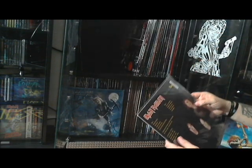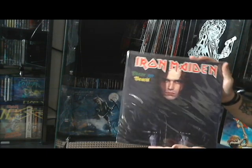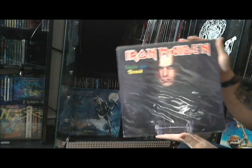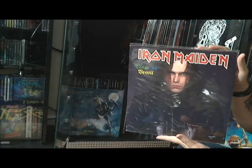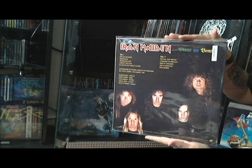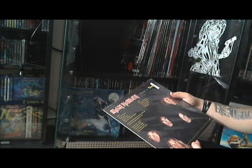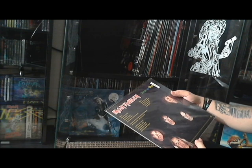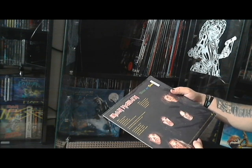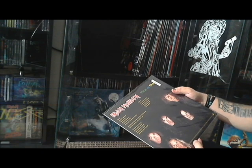And then next up, this is on colored vinyl, and this is Live in Brazil. I'm not sure, I can't remember. I think this is white vinyl, if I remember right. Yeah, and it's printed in Madrid.